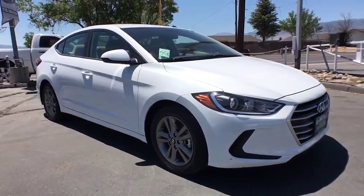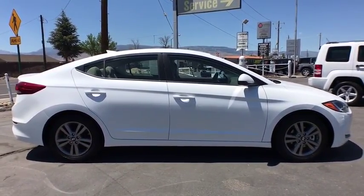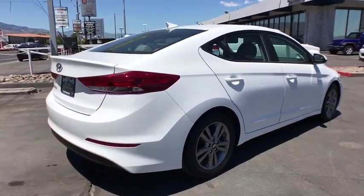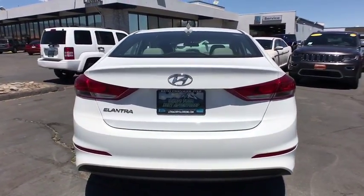2017 Hyundai Elantra. The Elantra boasts the most interior room in its class and gets an exceptional 35 mpg. With its luxurious standard features, the Elantra is an easy choice. This vehicle has less than 20,000 miles. Here are some of this vehicle's great options.